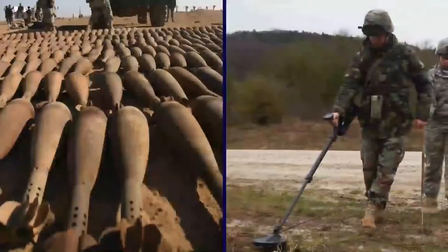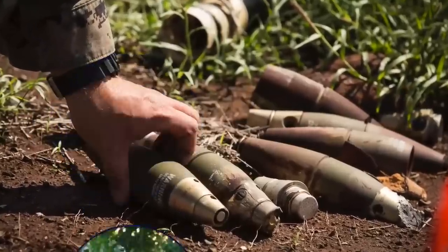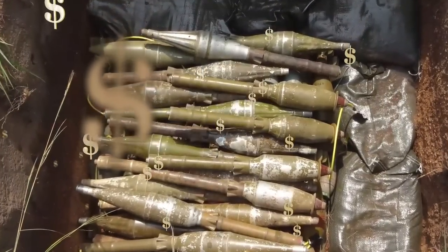But the lingering problems have left many feeling as if the U.S. should do more to clean up the mess it left behind, which continues to claim innocent lives, especially since some bomb-riddled countries have received plenty of foreign aid to pay for cleanup efforts.